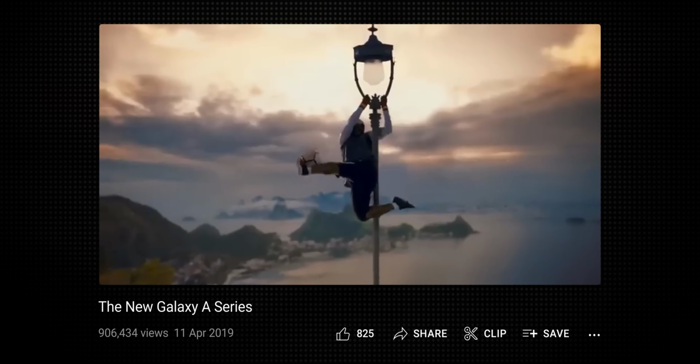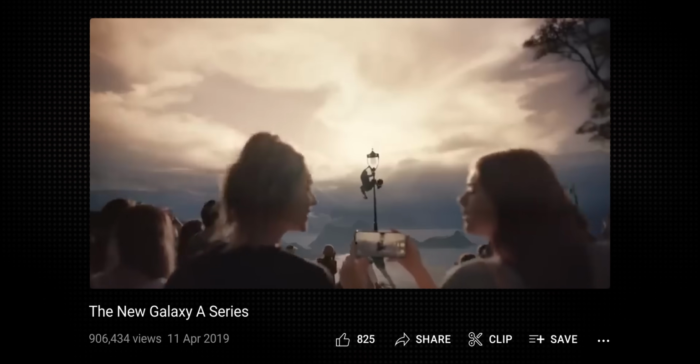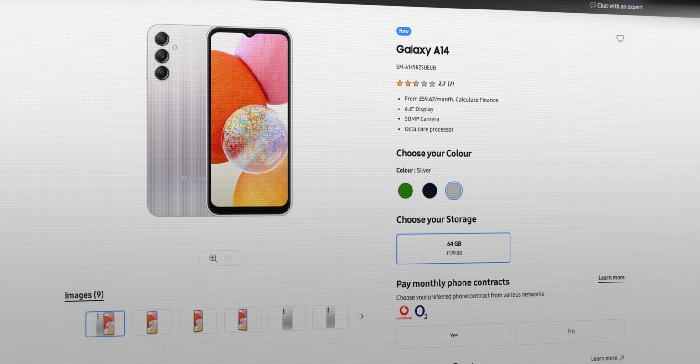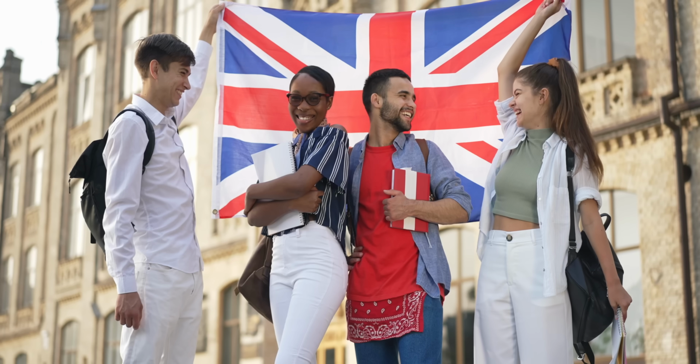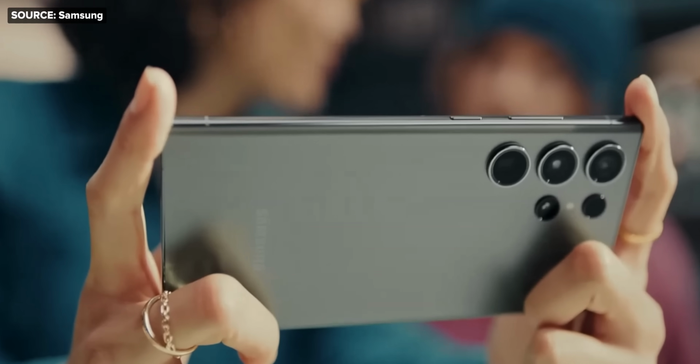This is why the only trailers for the A10 series we saw were focused on developing or newly industrialized countries that have only recently started increasing in income and tech proliferation. Samsung does also sell the A14 here in the UK too, but notice how they haven't released the A14 trailer here, because they know in the UK people on average have higher income and higher tech literacy, and so they would much rather that we buy the flagship S series.